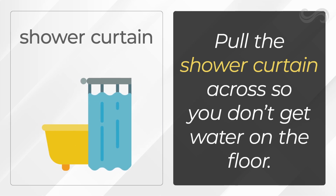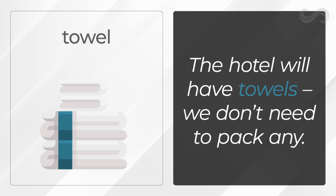Shower curtain. Pull the shower curtain across so you don't get water on the floor. Towel. The hotel will have towels. We don't need to pack any.